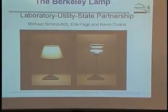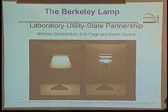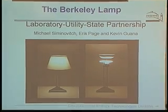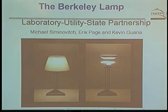Based on a lot of this work, we started to understand that by brokering these types of end-use partnerships with manufacturers, we could accelerate technology into the marketplace. And the Berkeley Lamp was reflective of this process with a little bit more formalization in it. We formed a laboratory utility state partnership where everybody brought something to the table to help get this technology into the marketplace.